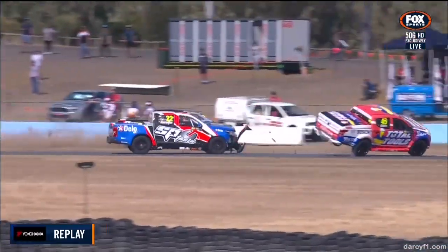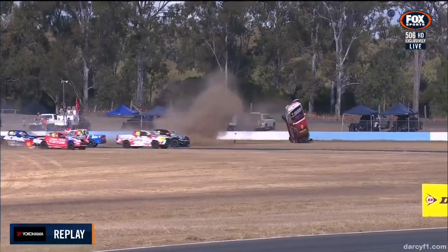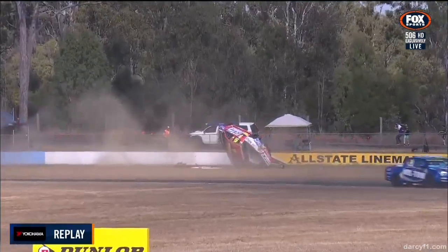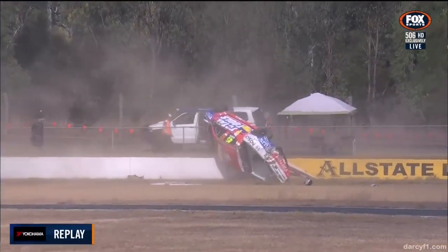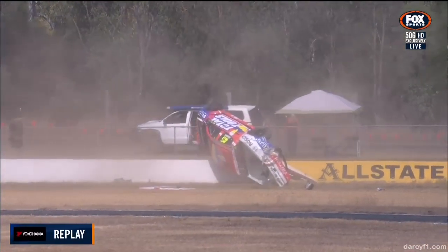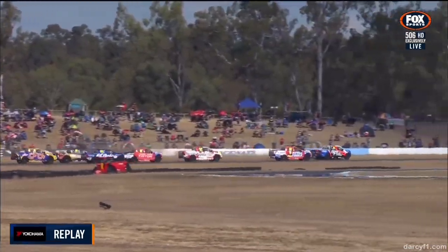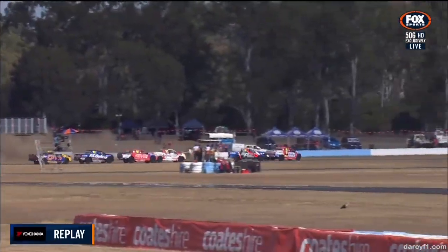Mick Sieders, and just enough of a hit. Go for a series of rolls. And the wheel across the back of the fence, landing on the wall. He's climbed out of the car, he's A-OK. But the number 45 Total Tools Triton, not the case. Here it is, looking from the final turn.